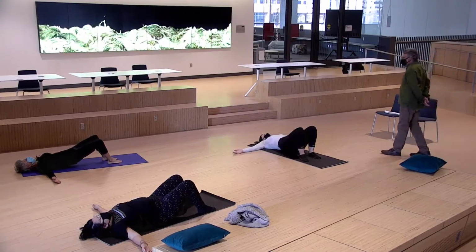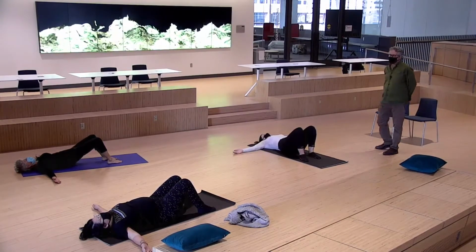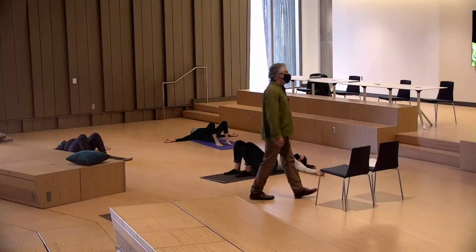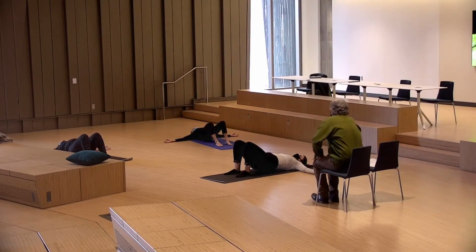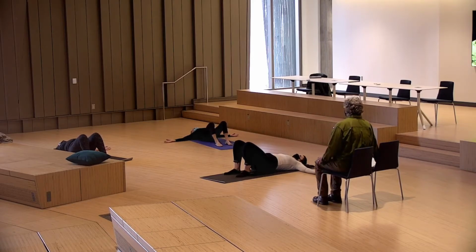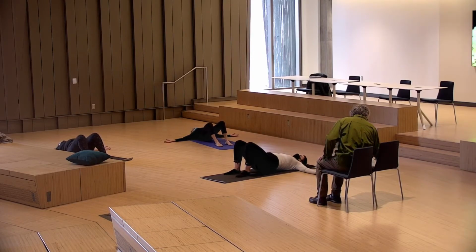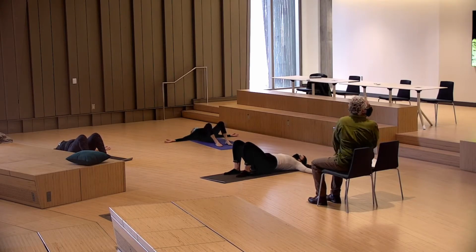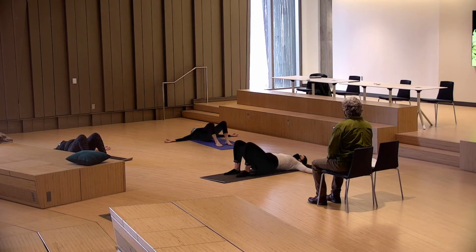Take a brief rest, just like this. And roll in the other direction. Is your breath light? Can it be lighter? Can your neck let go and still do this? Let your spine, like a chain, go down again. And let your hands come down at your sides.